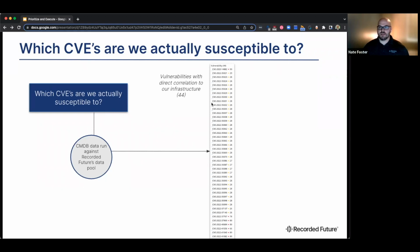So what we do is we can take that list and run it up against key data points within the Recorded Future platform. In this case, we're going up against cyber exploits, cyber attacks, and our proprietary network and malware analysis over the last 90 days. And we are presented with a total of 44 CVEs, which is already a much more manageable list for our team to investigate, if you recall back to our baseline a few slides ago.